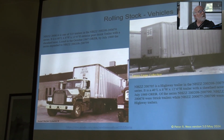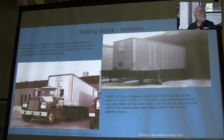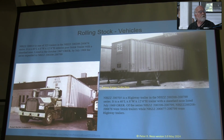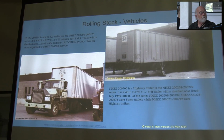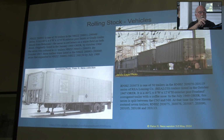A couple more trailers that are in the number series. Exterior post Strick trailer over on the right-hand side, and then what is that? Oh, it's a 40-foot trailer, unidentified manufacturer. They may have been Strick trailers. Some were Strick and some were Highway. So 705 would have been a Highway trailer. Berman, that's documented over here. Leased trailers to New Haven in the later years, and this trailer has NHZ marks on it. Railway Express, or Realco, actually leased trailers to New Haven in later years as well.